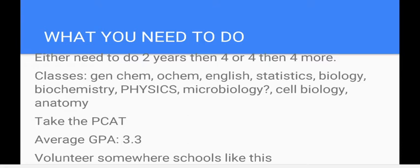Physics is capitalized here because some schools don't require physics while some do, so check the school you want to get into. Also, microbiology has a question mark because some schools don't require it. Same with cell biology and anatomy. When I went to apply to West Virginia, they didn't require anatomy. Now they do, last time I heard, so I could be wrong.